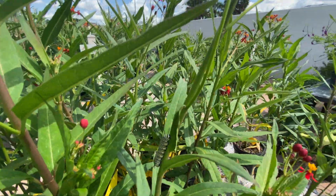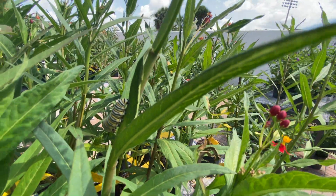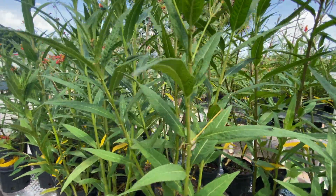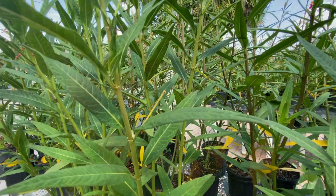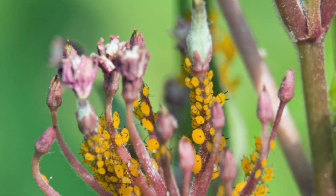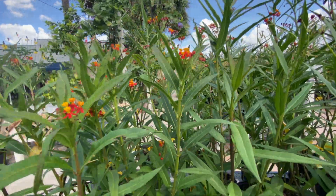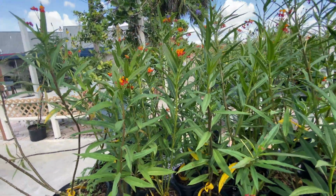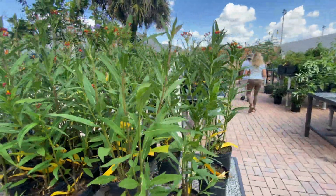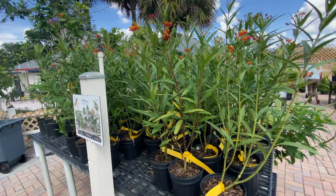So look, here's another one, right there. I don't know how well you can see that. But yeah, they also have aphids. One of the biggest issues with milkweed is that it attracts aphids. You can see the little aphids on the bottom there. So if you have any plants in your garden that are aphid sensitive, I would not recommend putting milkweed in your garden, because the aphids will transfer over to your other plants and they'll eat them all. So yeah, that's kind of the downside.